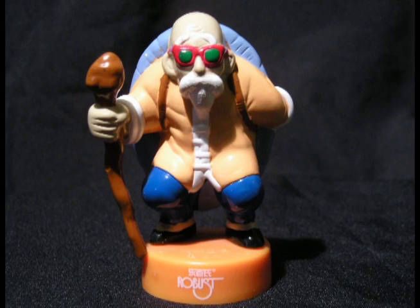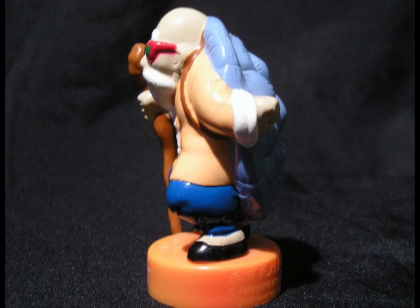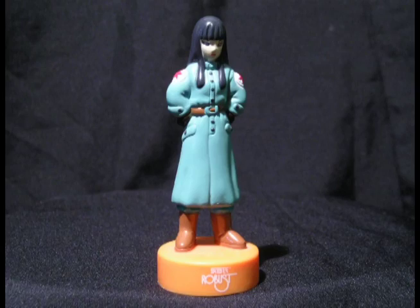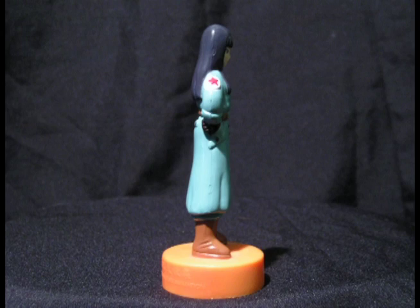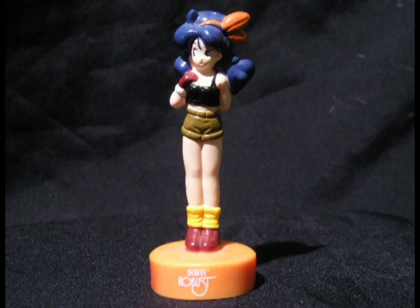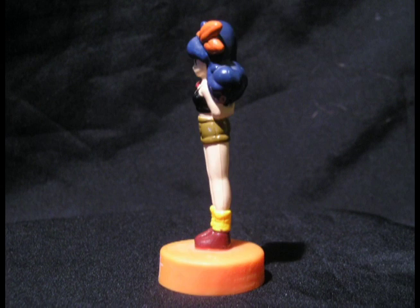The Robust figures are all very slightly larger than their Ultra Figus counterparts, and the overall quality is higher as well. The Robust releases all came mounted on round orange bases that they could not be removed from. The base is hollow, and I've often wondered if they were meant to be bottle tops for the product that they were marketed alongside.